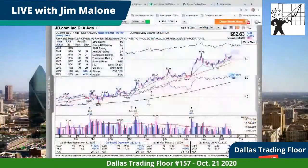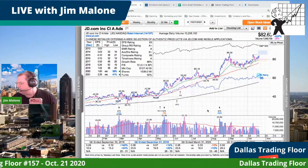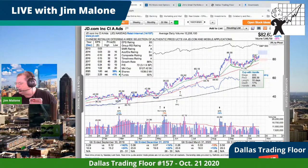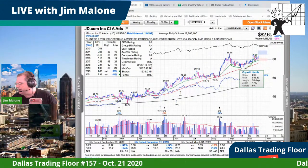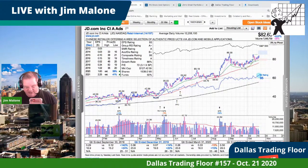Now JD.com is also excellent. Of course, this is one of the largest e-commerce sites in China, and along with Alibaba, it's one of the best. There definitely is a buy on this one too. So you've picked 2 really good ones. I made the choice to go with PayPal. It's a little bit more conservative position, but JD is definitely coming up into a buy point. The buy point with a cup and handle on this one is 85.39. It's at 82.